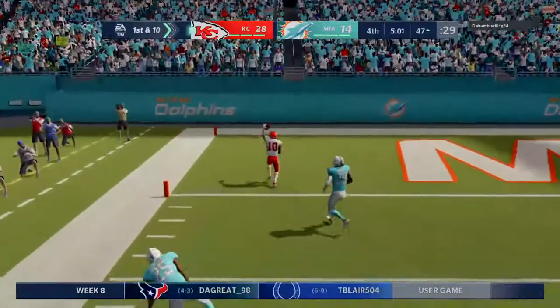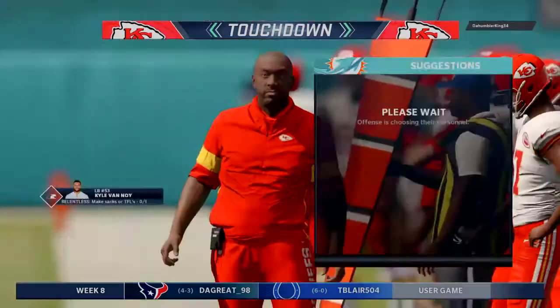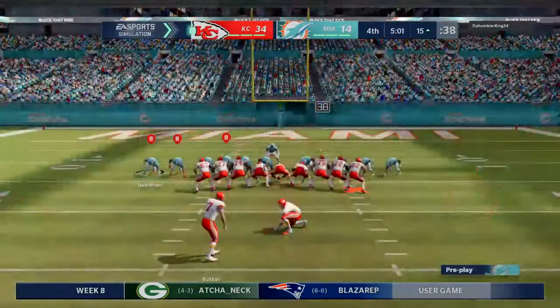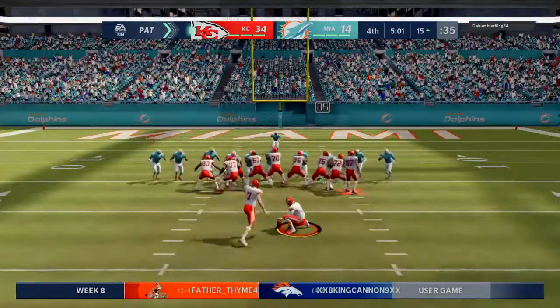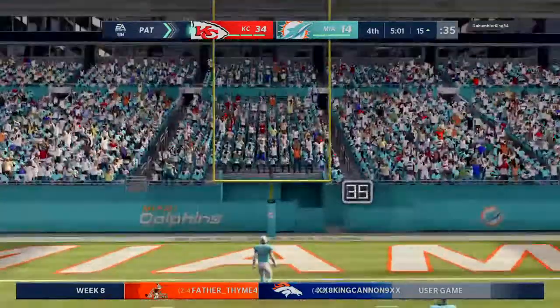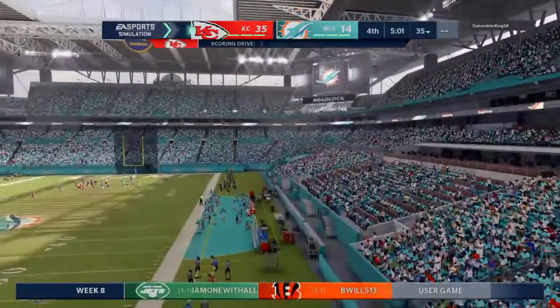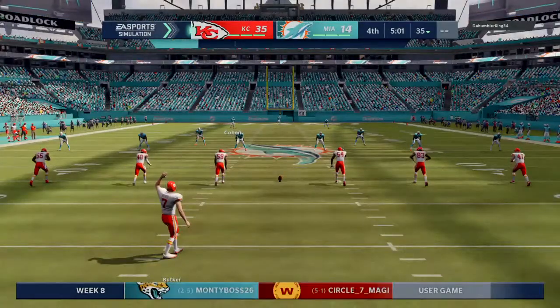Got a man, it's caught inside the 10. And all the way in for a Kansas City touchdown. Touchdown. Tyreek Hill, his 6th touchdown of the season. And thanks to the interception, the Chiefs offense cashes in with 6. The kick is good. The score, Chiefs 35, Dolphins 14.